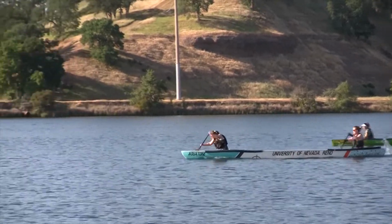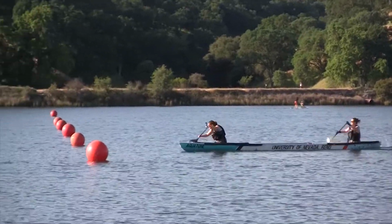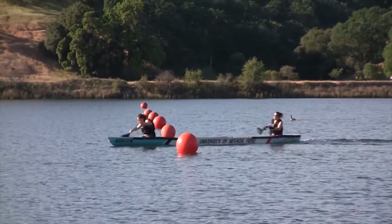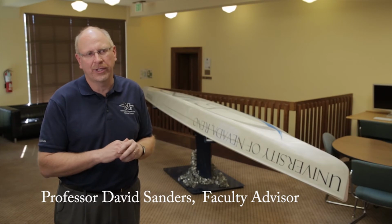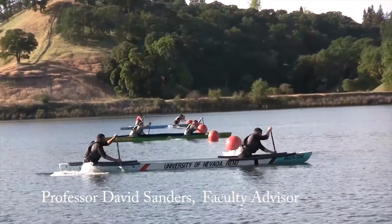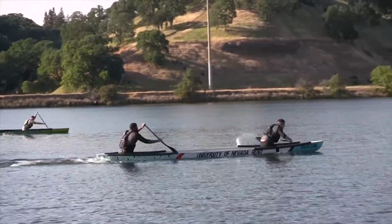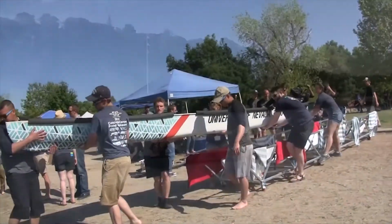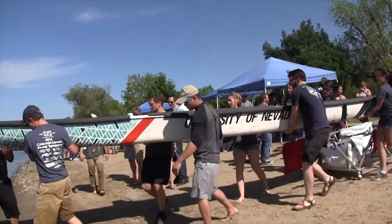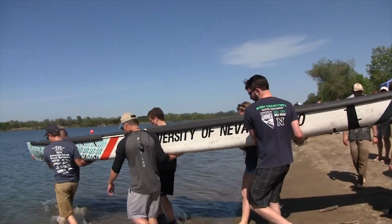Well, I'm incredibly optimistic for this year's team. They are just a bunch of really quality students. They did extremely well at the Mid-Pacific Regional Competition. It's an incredibly difficult region to get out of. They finished first again. They won all the races. They have an incredible canoe this year. It looks fantastic. They did very well in their presentation and their report for the regional competition, and they've improved on those things for the national competition.